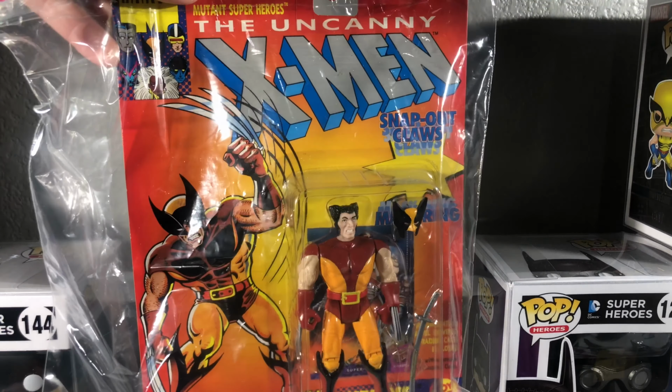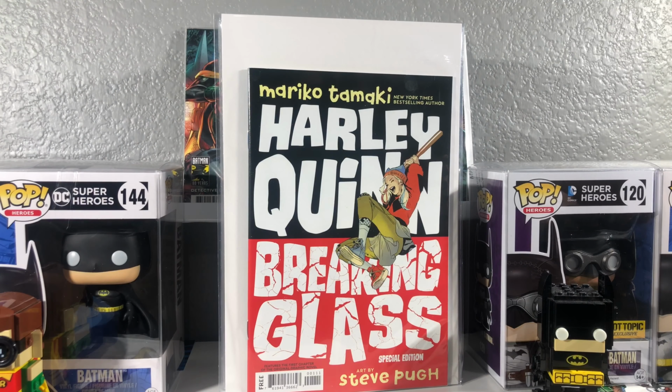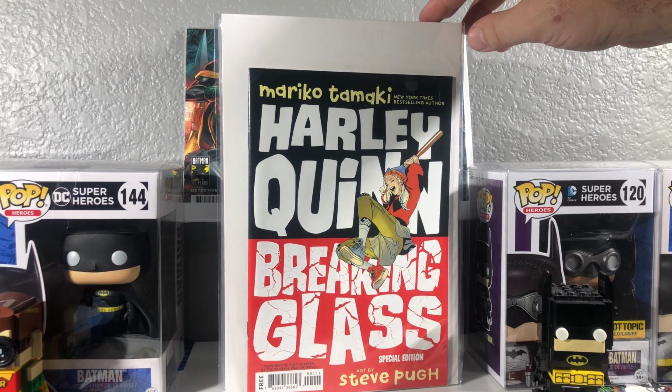Sorry, I'm lazy and I don't want to take it out of the Ziploc bag. But anyways, really cool. Okay, so I got a lot of books to go through, so we're just gonna get rolling. These are books I've probably gotten over the last month or two. This was just a freebie.